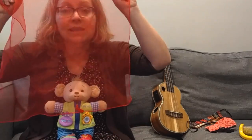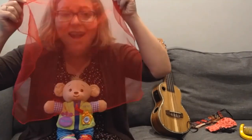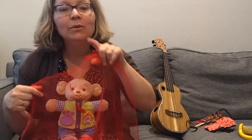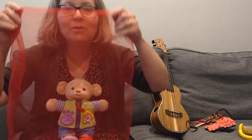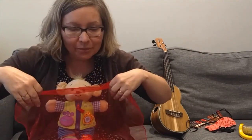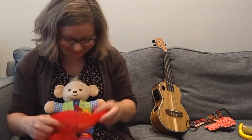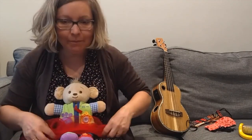Peekaboo, peekaboo, I see you, I see you. I see your button nose, I see your tiny toes, I see you, peekaboo! So great. Want to hold my scarf for me?